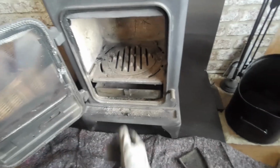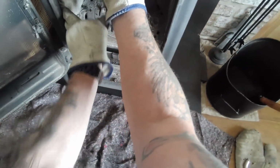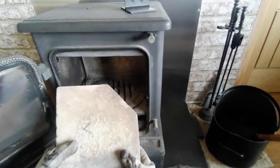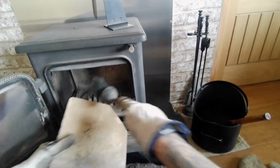Okay, so the first thing to do now is get the baffle plate out, and to do that you need to first remove one of the fire bricks. Okay, so I took one of the fire bricks out so I can start getting the baffle out.